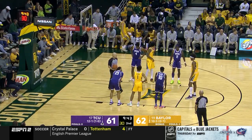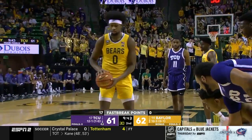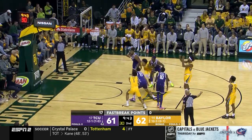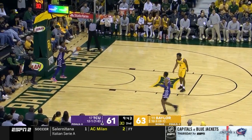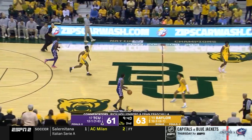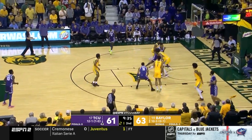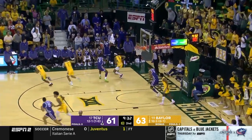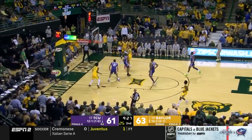I don't know what's harder to believe, that they have 17 more fast break points than Baylor, or that Baylor has zero fast break points total. Yep. Bama missed the first, knocked down the seven. If TCU hits a three, it'll be their first lead since 13-12. Lampkin blocked by Fomba. George in transition.